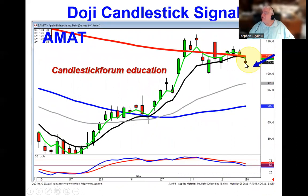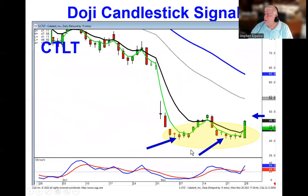AMAT gapped down, did a doji below the T line, kind of out of a wedge formation. Stochastics heading down makes this a very simple trade. If they open lower, the doji rule, they're probably trading lower. You've got a gap to fill and a target. So everything we can analyze on a Japanese candlestick chart is based upon what are the formations, what are the individual signals telling us. Same on the bullish side.